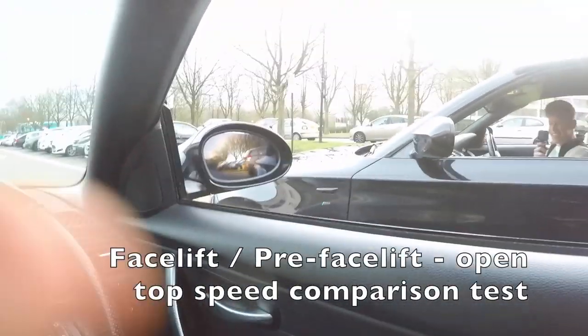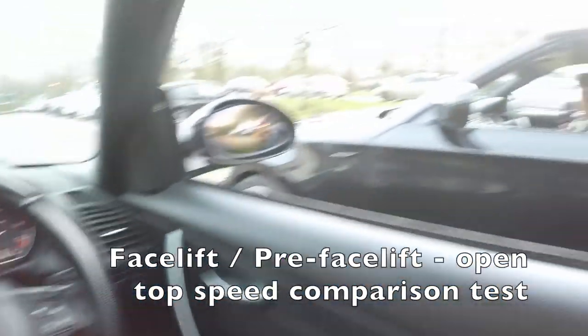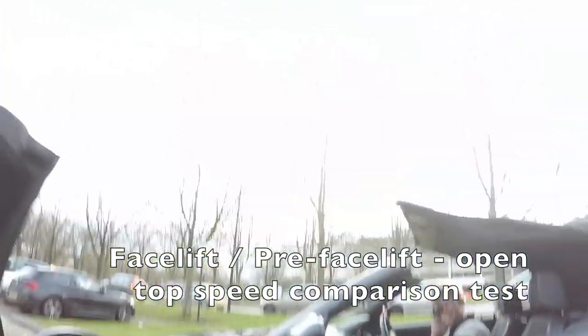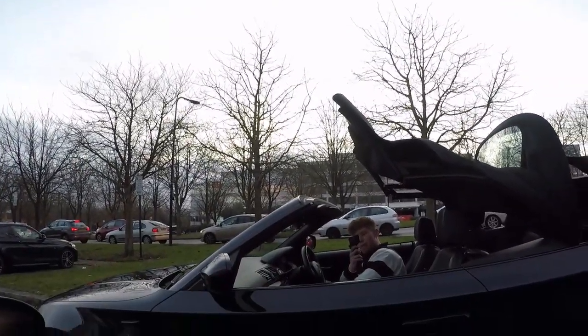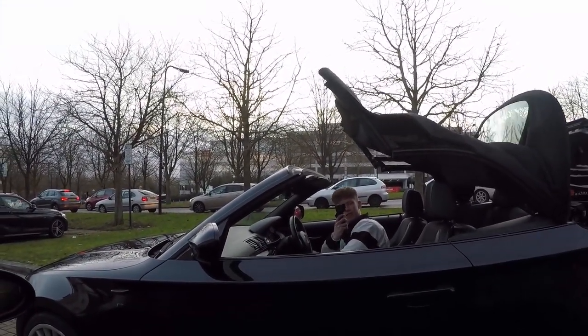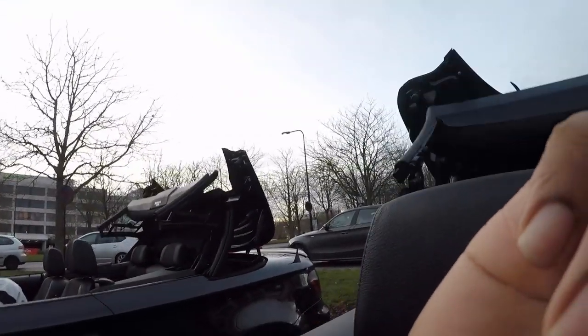Take two. All right. Three, two, one. Let's do this. Open the roofs up. So this is the difference between the facelift and the pre-facelift. Let's see if there's any difference at all. I don't think there would be a difference, to be fair, but there we go.